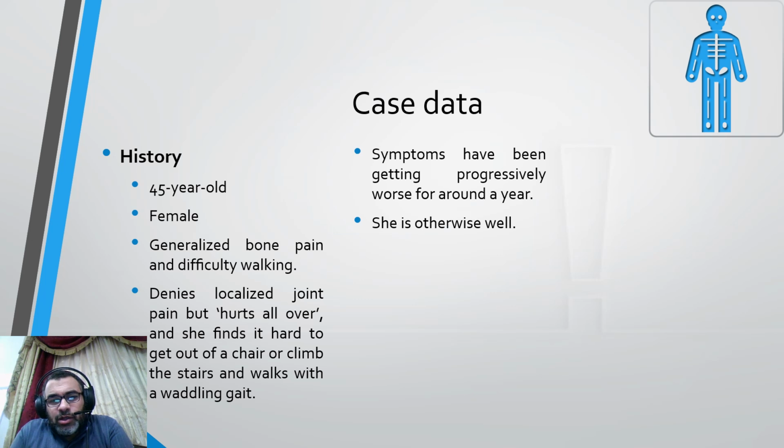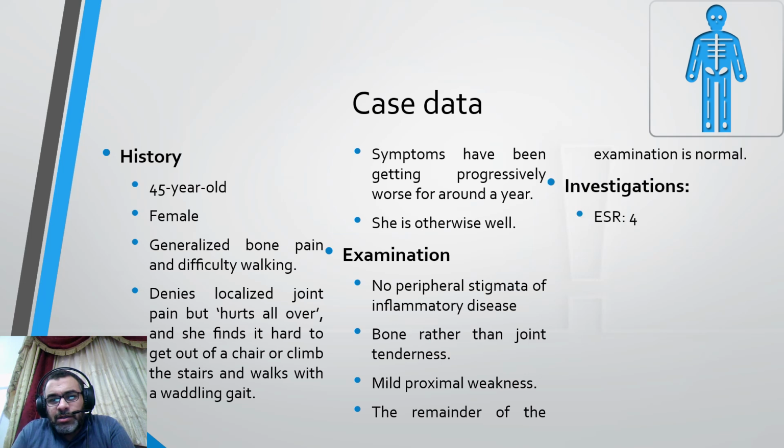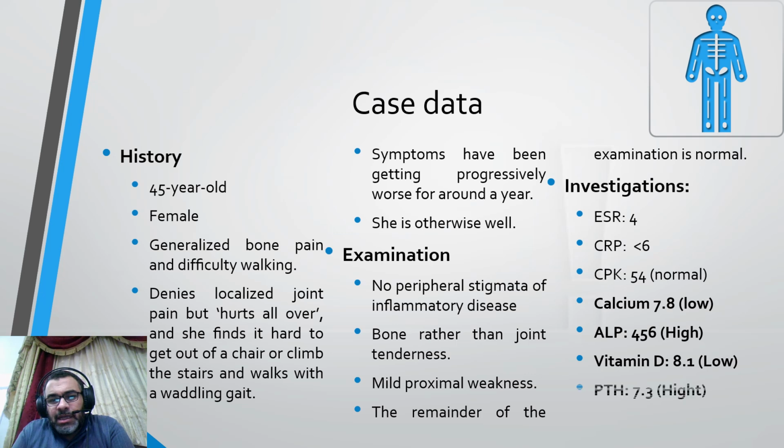There is no localized joint pain, but generalized bone pain with difficulty walking, climbing stairs, and getting out of a chair. By examination, there are no peripheral stigmata of inflammatory disease. Bone rather than joint tenderness with mild proximal weakness. The remainder of the examination is within normal. The investigation showed ESR normal, CRP normal, CK normal, calcium low, alkaline phosphatase high, vitamin D low, and parathormone high.